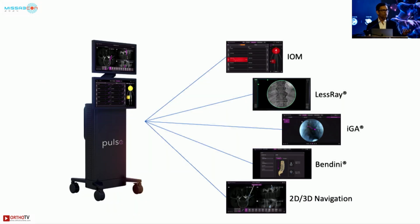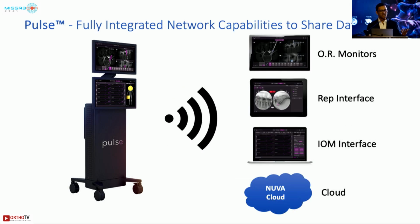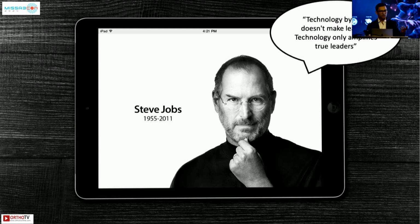What if you have all of this in one? Imagine you have neuromonitoring, your X-ray, your navigation, your robot, and everything together. And yes, we have this technology already. NuVasive has something called Pulse TM, which is not yet available in India. And you have all of this in one place, and you have these monitors. So there are 3 different consoles which can be operated. One, your technician can sit outside the operating theater, look at the OR monitor, and a representative of the company can see the technology from his place. A neurophysiologist can monitor from their office. And all this is cloud-based, and it's all wireless. There are no wires.